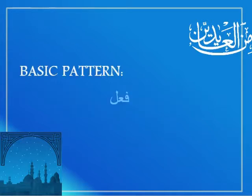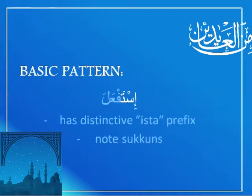So let's look at our basic pattern. Here, what do we have? Yes. Of course, this is our three-letter root, fa'ala. This would be our measure 1. So to make measure 10, now notice, this is the longest measure that we have. Three letters we're putting on the front, and it has this distinctive ista prefix.